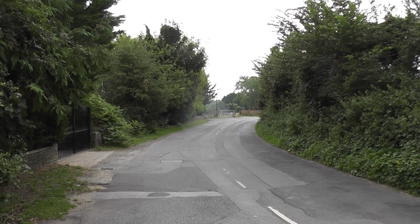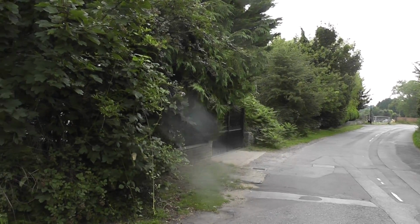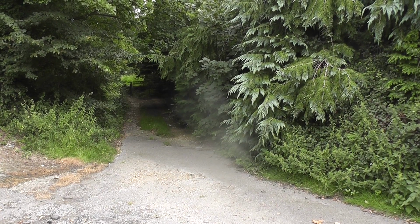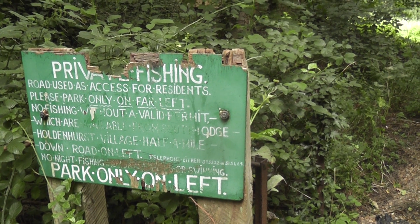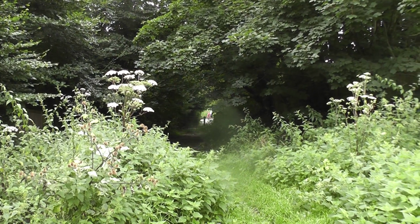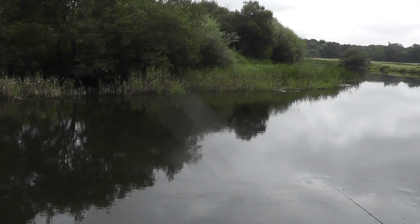So came up through that little gate, just come up past this very nice property, and just on the left hand side here, this little lane goes down. There's a little sign here, it's a bit the worse for wear, but come down this little lane. There's only one peg down here between the houses. And this gentleman here tells me it's called Pig Chute. Low, deep.